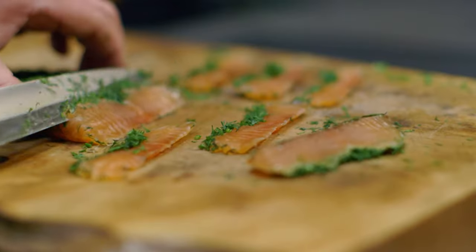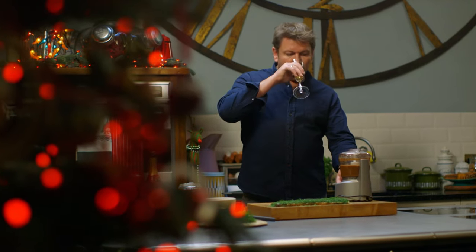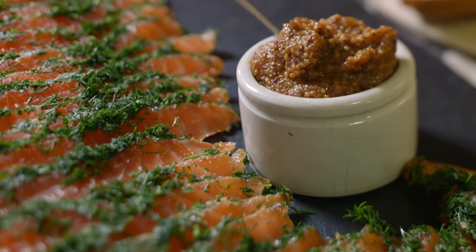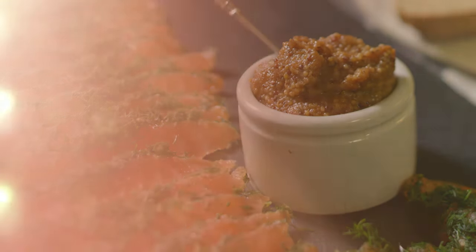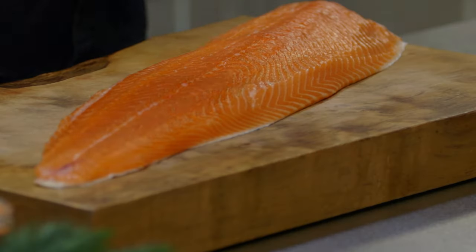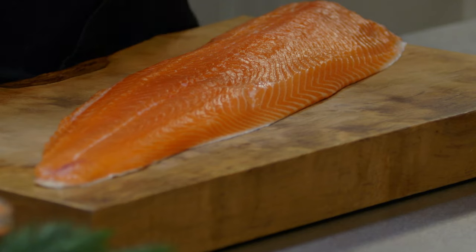There's no reason why we in the UK shouldn't enjoy fish at this time of year too. But as carp can be hard to get hold of, I've got a luxurious recipe that'll keep fish firmly on the menu. Now, there's one dish that I would call a Christmas classic, and that's smoked salmon. Now, it's quite difficult to make your own smoked salmon, and if you get a really good quality bought-in one, I would stick with it.